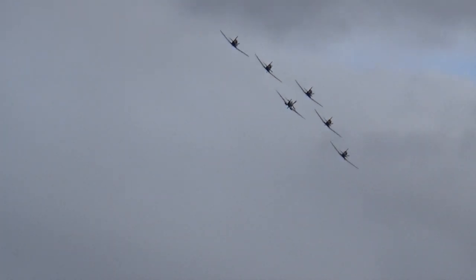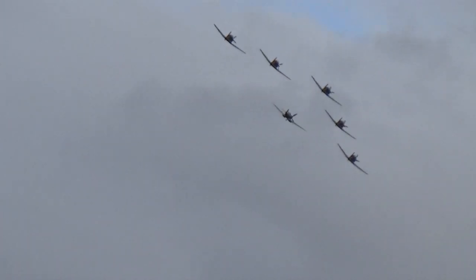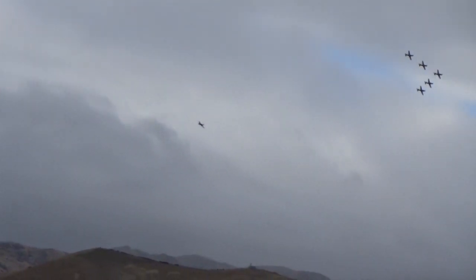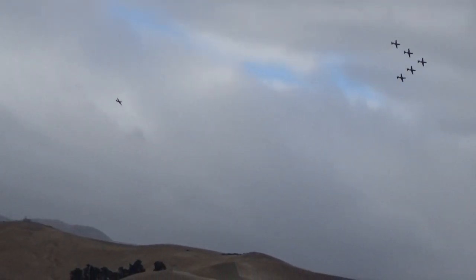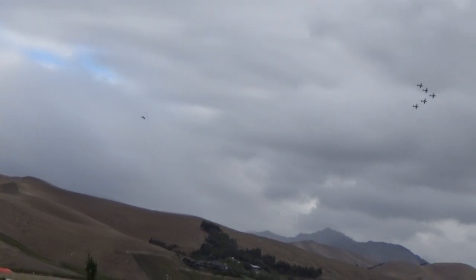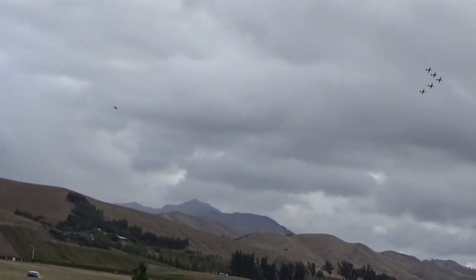It looks so easy, doesn't it? We've had some reports from pilots flying throughout the day that sometimes when it gets windy and dusty on the ground, it can feel a little bit bumpy up there as well, but that looked pretty smooth to me. Okay, so the 5 Texans will depart to the right, back towards base at Woodbourne, and you can see Sean has detached from them, and he's positioning himself for the first part of his display.